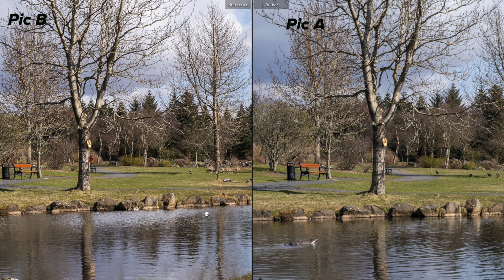And again, can you even notice a difference at this stage? I mean, this could be the A1 and the A7R IV together. So maybe because it's only 50 and 60 megapixels, it might be difficult to tell the difference.